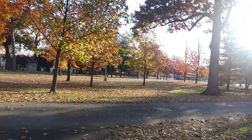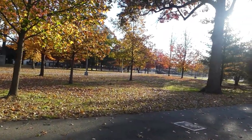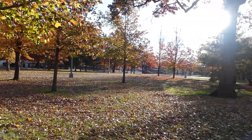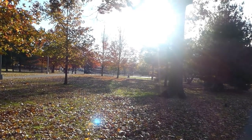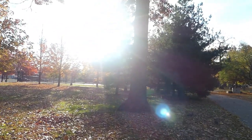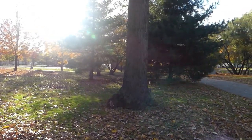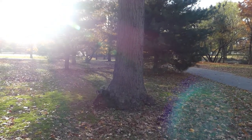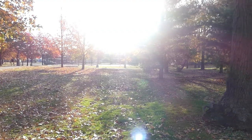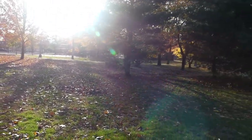So this park still stretches for a bit. Oh, the grass is much easier to walk on here. You know, we've got the squirrel gang.